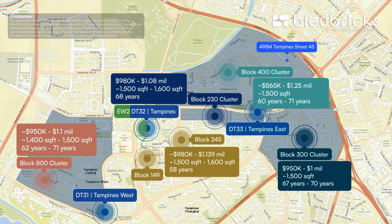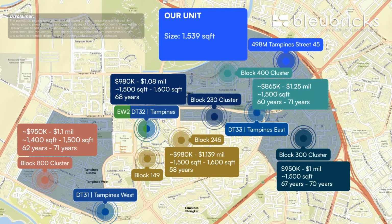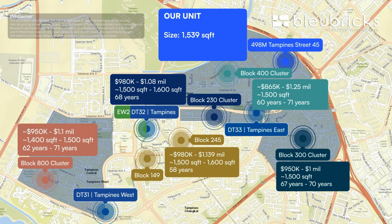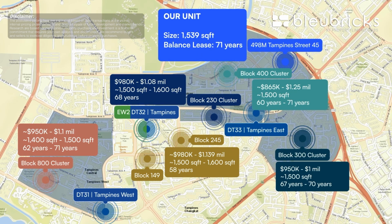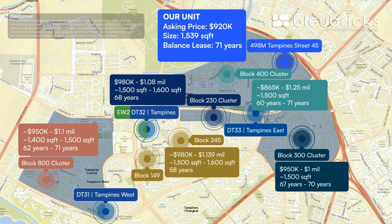Now coming back to our unit right here, which is also part of the 400 Plus series cluster, size at 1,539 square feet with a good balance lease of 71 years, asking at just $920,000 for this particular unit, which is located on the top floor. We think that this is something that is worth considering.